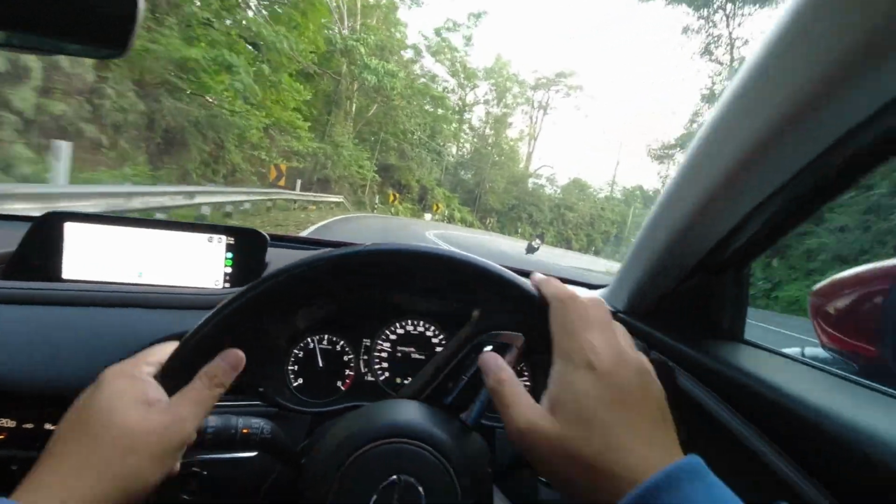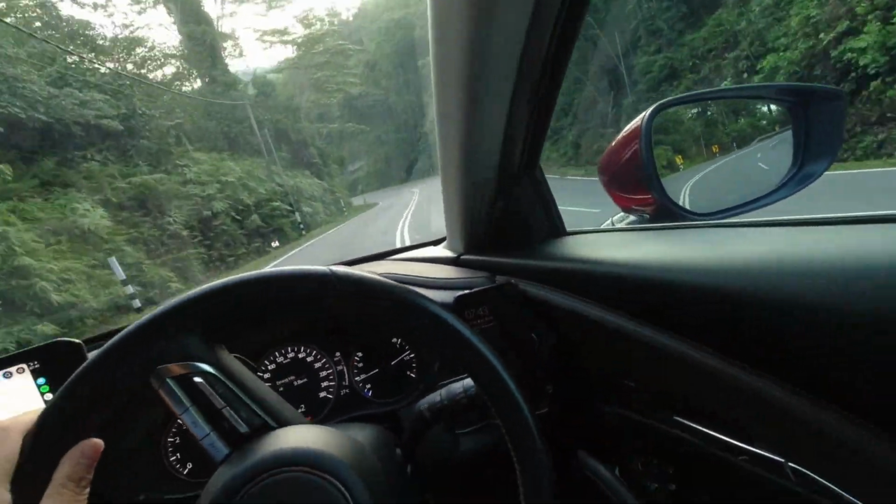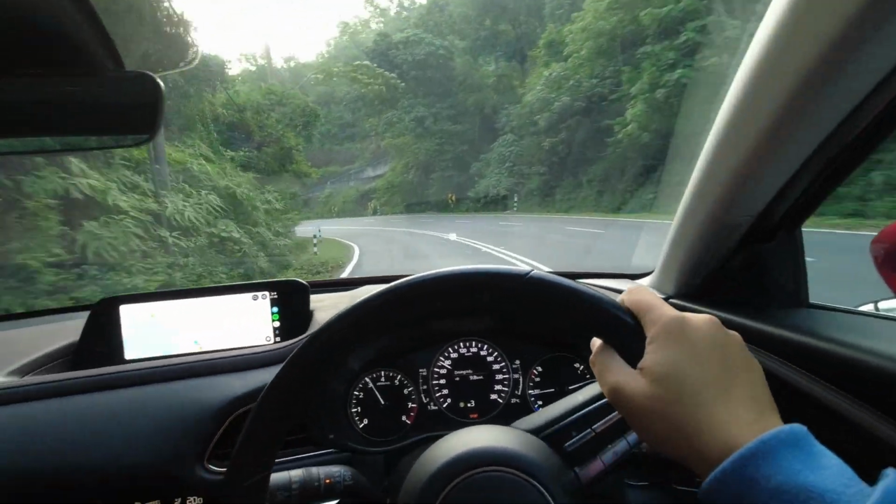This time round, I'll embark on a journey to explore the locally assembled Mazda CX-30 High Premium and see if it matches up to the fully imported model.